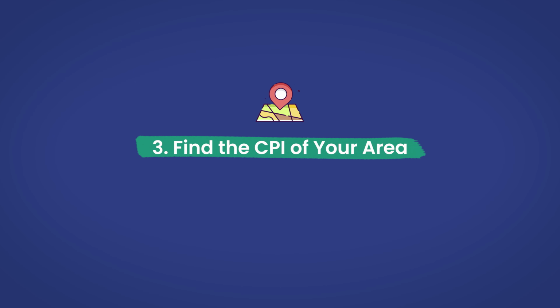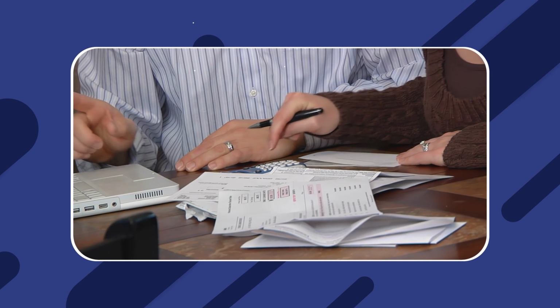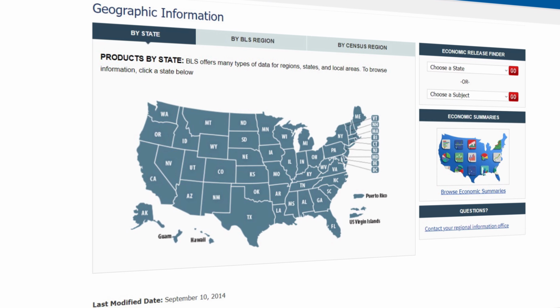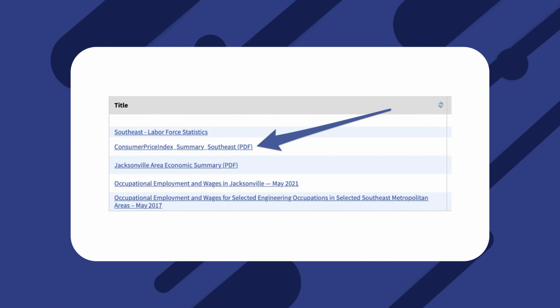Number 3, find the CPI of your area. Knowing the CPI of your area is crucial because it's a part of the rent increase calculation for most areas. Fortunately, you don't have to calculate this yourself. To find the CPI of your area, head to the U.S. Bureau of Labor Statistics and select California, then your county. Next, you should find a document at the top of the page labeled Consumer Price Index. Once you have your CPI, you can plug it into your location's calculation to find how much you can increase rent.